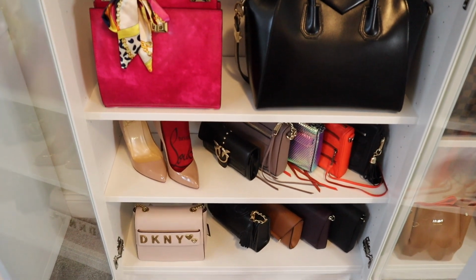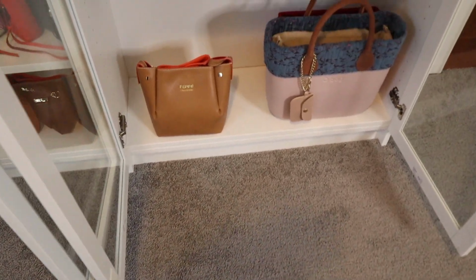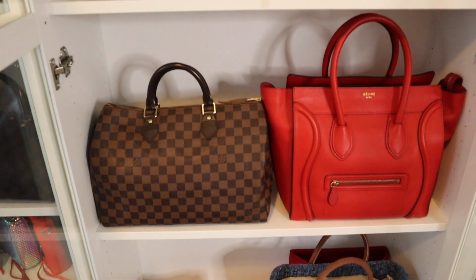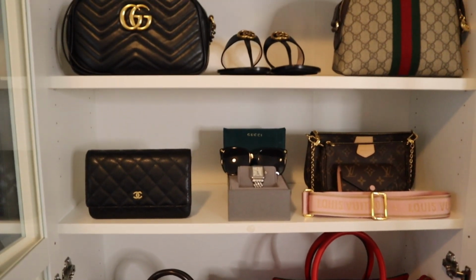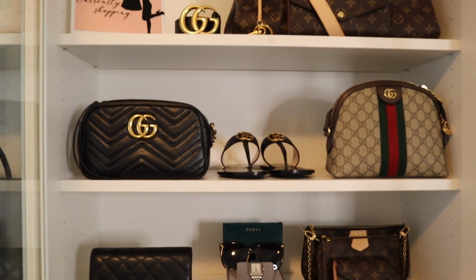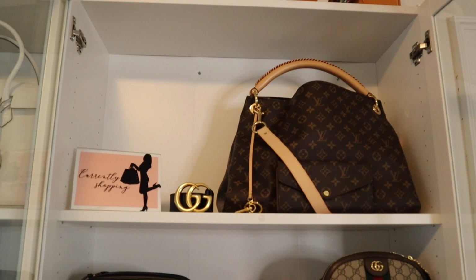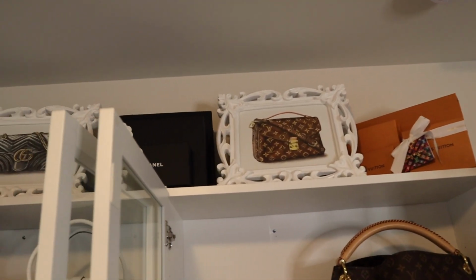If you guys want a full handbag collection, let me know. So many of these bags have such a special story for me, and I would love to go over all that with you. If you guys are interested, that's just a whole other video. It'll take quite a while, but you could see all of my handbags here, and they're so special to me. And I think that keeping them in a display case just like this is just so beautiful.